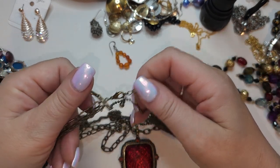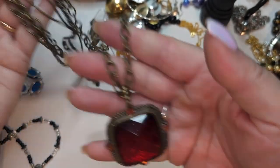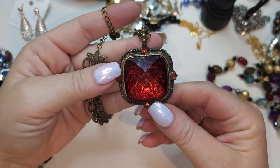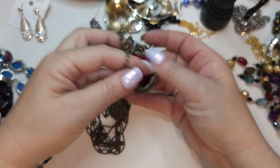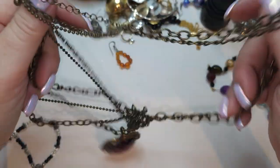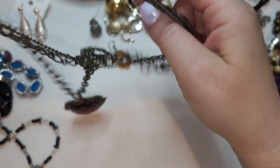Right here we have a bronzy color necklace. Okay, so this is a very interesting cabochon. It's kind of a foil under the plastic. I think plastic. I'm going to do my Presidium. Very interesting. How many do we have? Four strands, bronzy color, different types of chains. They're all layered.